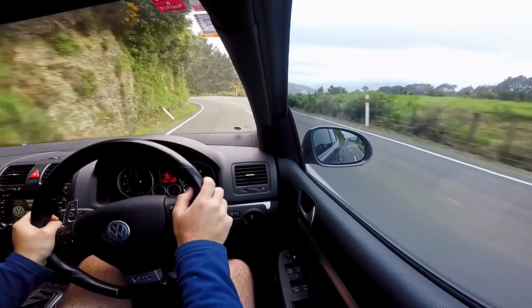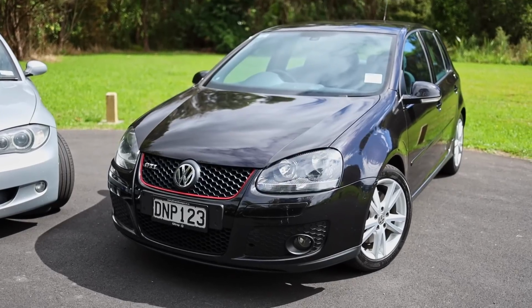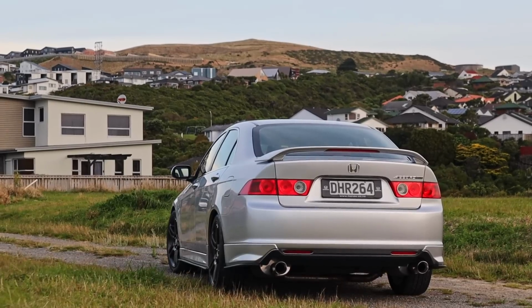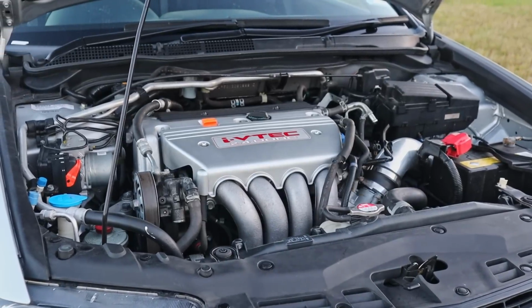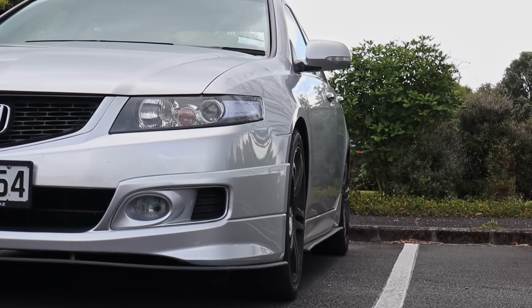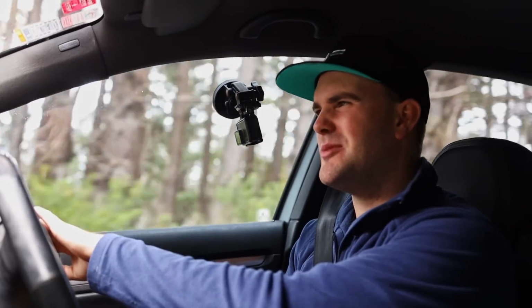I must admit, I never really loved these Golf GTIs because back in the early days of Kiwi Car Life, what I wanted was an 8,000 RPM, high revving, screaming, engaging to drive modified Accord Euro. And something like this was just not really something that interested me, and I found it almost so good to the point where it was just a little bit boring.